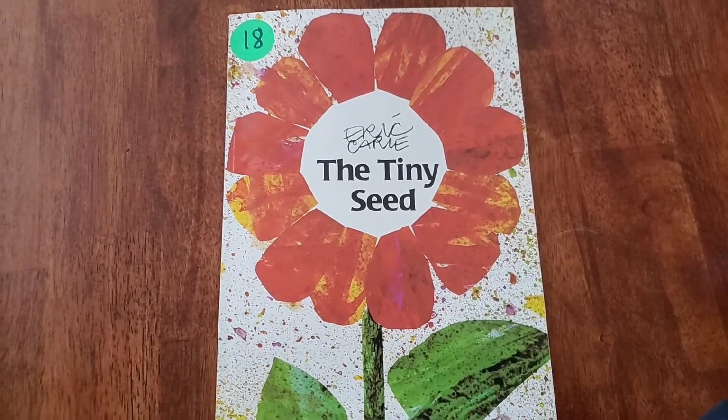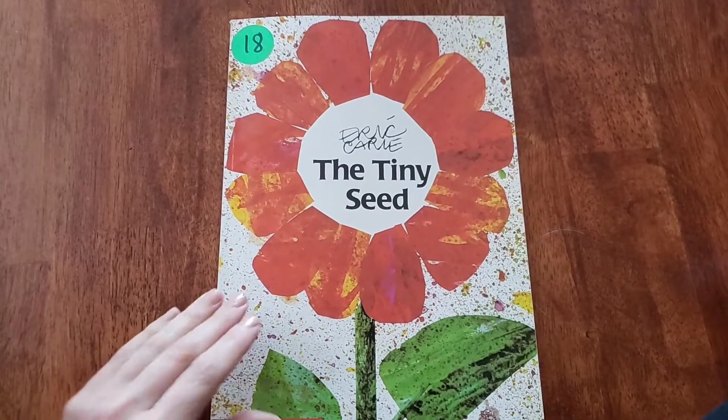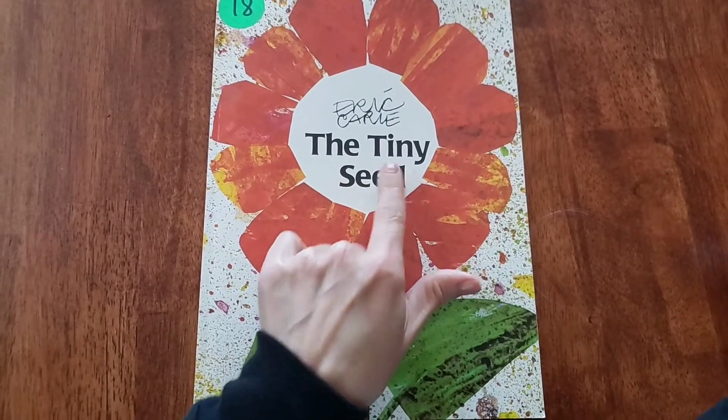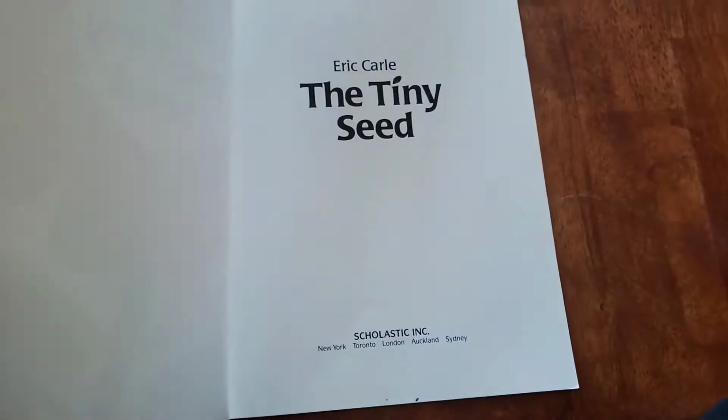You might have read this book before. You might have seen it in your classroom. Or maybe it's a brand new book. The Tiny Seed by Eric Carle.